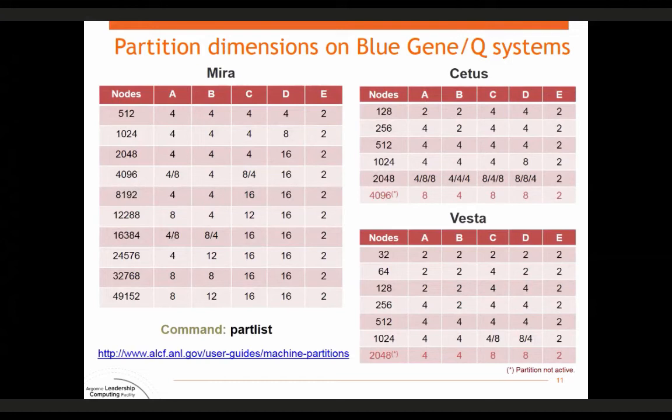Other multipliers of 512 nodes are available. The supported ones are 1,024 nodes, 2048, 4096, 8192, 12,288, 16,384. I believe we may currently have deactivated the 24,576 node partition and 32,768. So again, the traditional kind of powers of 2 blocks are how we allocate.